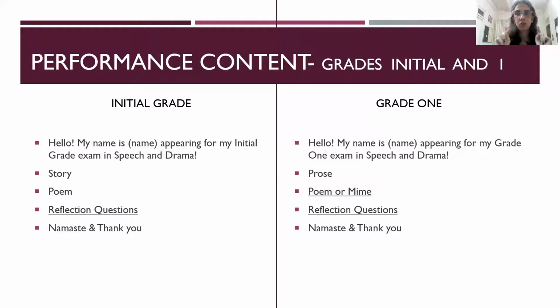They are not doing both. They will do poem or mime, and this has already been decided by the student and teacher together. And we have told the children what they're doing, and we've practiced that with them. So once they finish the prose or mime, whichever they're doing, then they will go on to doing the reflection questions. Once the questions are done, you will say namaste and thank you.